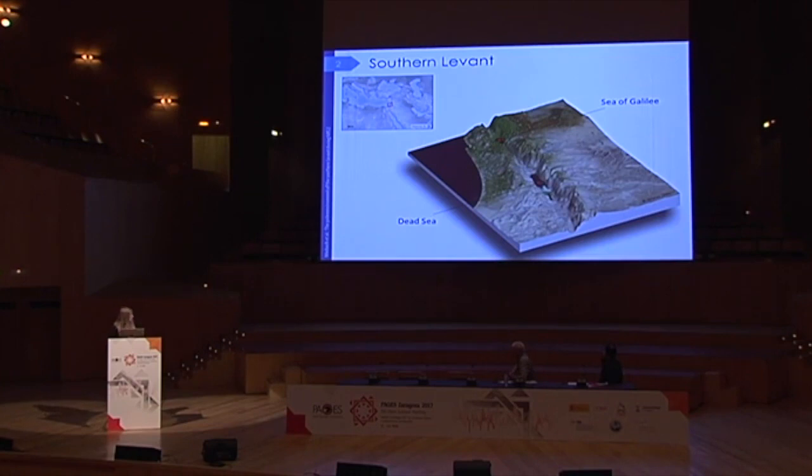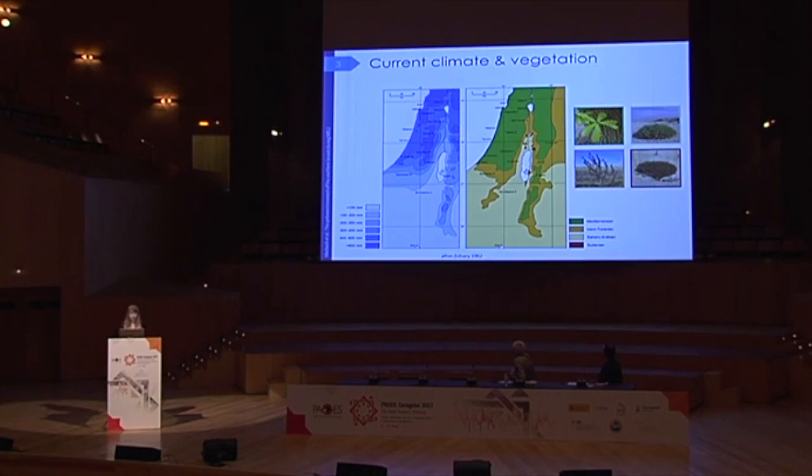The southern Levant is also characterized by a steep environmental gradient. This gradient you can see even better on these maps. On the left-hand side, there's a precipitation map, and you can see that here in the northern part, there's a lot of precipitation. So, for example, at Mount Hermon in the north, there are more than 1,300 millimeters of precipitation. But here in the south, in Elat, there's only 20 millimeters of precipitation in 1 year.